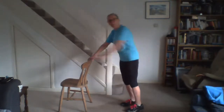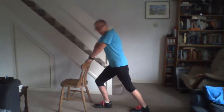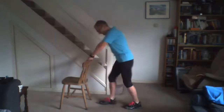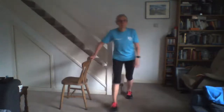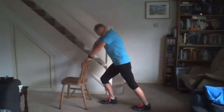Right. We're going to start by stretching the calf muscles. So you need the chair. Make sure that when you're standing like this with your front knee bent and your back knee straight and your heel on the ground, both feet are pointing in the same direction. Some people think their feet are, and they look down and the back foot is splayed out. They both need to be pointing forward. Sometimes our limbs have a mind of their own.